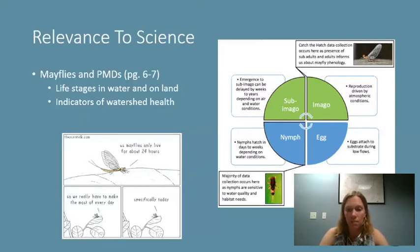When they hatch, they're nymphs or larvae. Nymphs can live underwater for multiple years. There is a trigger in water condition and overall water quality that will cue a nymph mayfly to emerge into its adult form. And currently, the Watershed Center, a lot of our municipalities, a lot of scientists, a lot of people study the nymph phase. It's easy to collect with a net. You can characterize the aquatic community as nymphs.